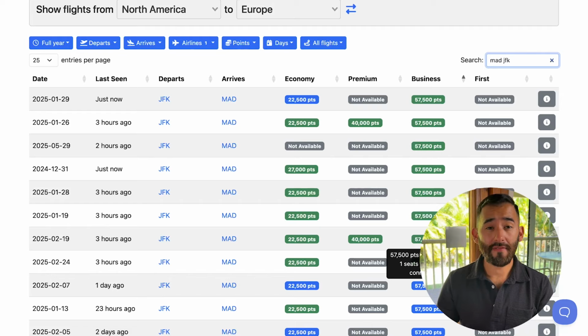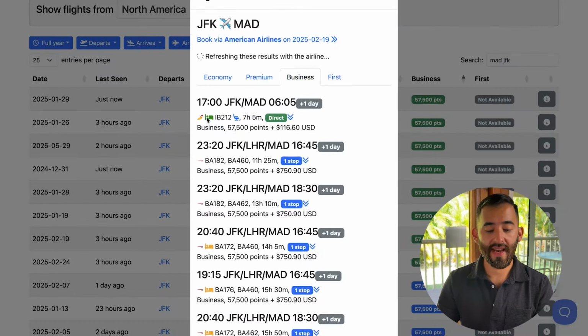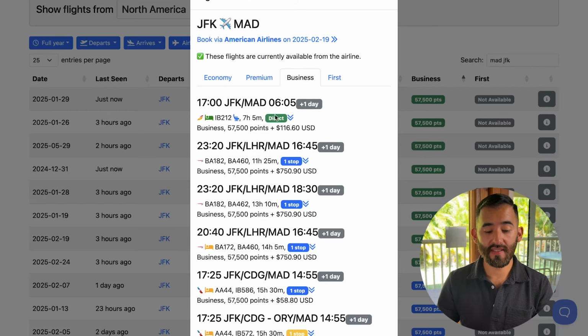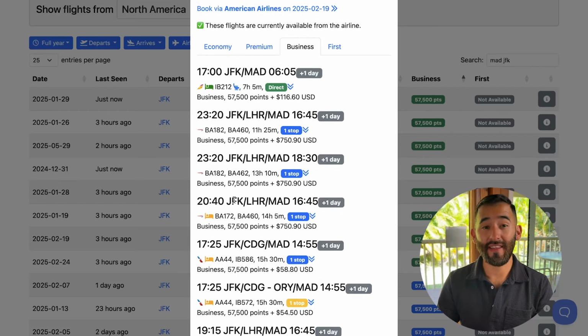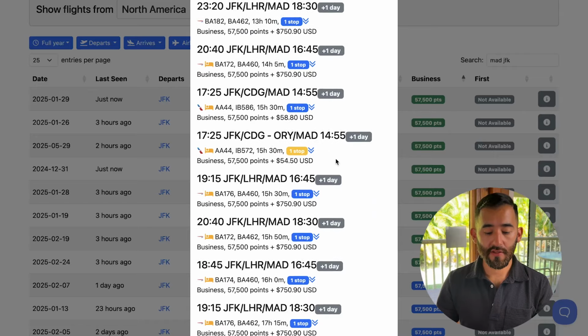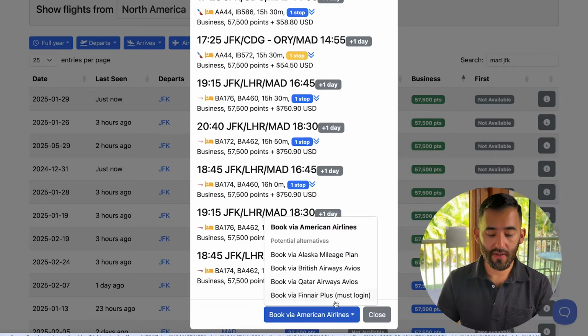Now from here, whenever you find a flight that you're interested in, just make sure to select this I and go to this business class tab and make sure that it is Iberia business class that you're looking at, because sometimes you'll see that it's a different airline that it's actually looking at. Then from here, you can scroll down, and then there's this book via airline tab, and it will give you all the different options here.